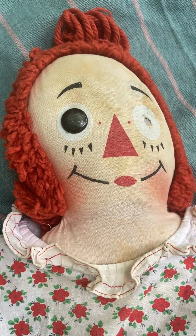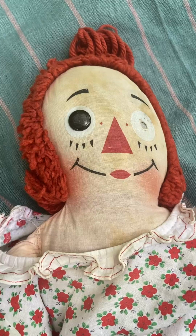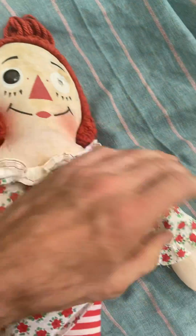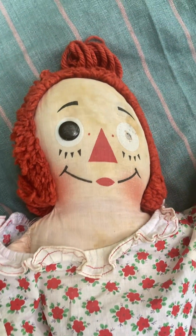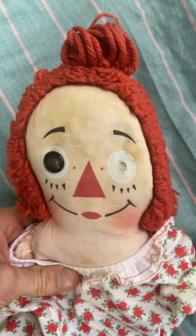Her name, how did she get her name Raggedy Ann? Well, Johnny Gruelle had a family friend, a famous poet, James Whitcomb Riley, and Raggedy Ann came from a combination of two of his poems. One was The Raggedy Man, and one was Little Orphan Annie. It became Raggedy Ann, and the rest is history.